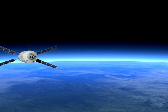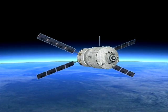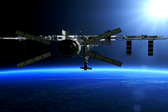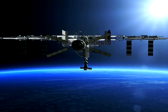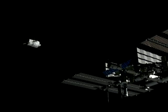This is an ATV or automated transfer vehicle. Also European-built, these unmanned cargo vessels are launched on Ariane 5 rockets from Kourou in French Guiana. 2 days after launch, ATV automatically docks with the space station and forms an integral part of it, in which the astronauts will be able to live and work.